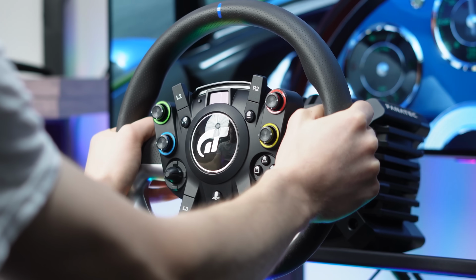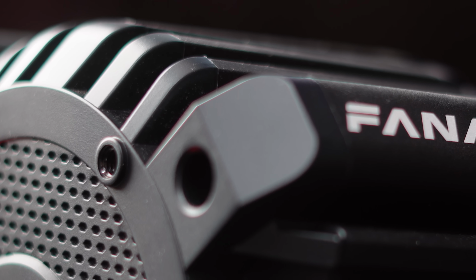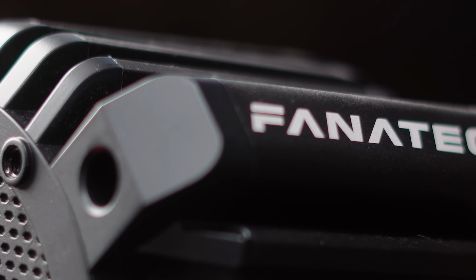My only complaint is the actual design of the steering wheel base. Because of all of these grills, it attracts dust like crazy, and it's super difficult to clean. Honestly, trying to get a cloth in there to get the dust out of those little grooves is impossible.